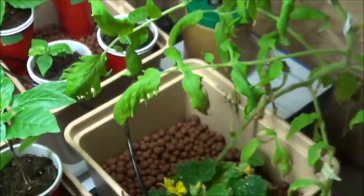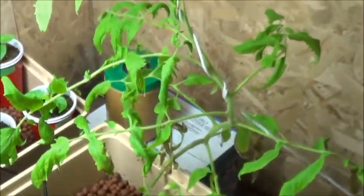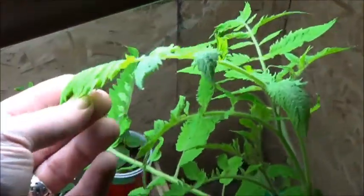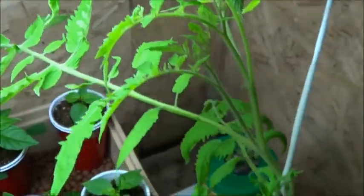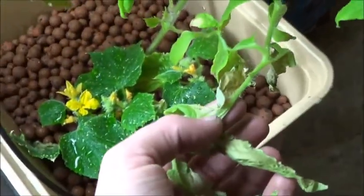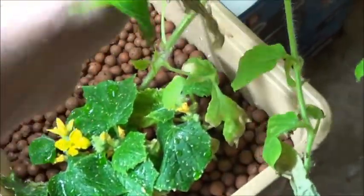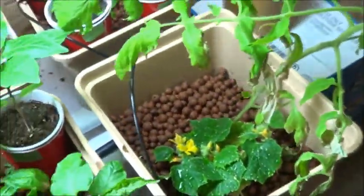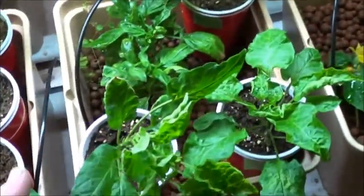This tomato though, that's crazy. Definitely growing nice and tall. Definitely growing towards the light. Not looking so hot down at the bottom. Kind of looks like it's dried out, but it's in a hydroponic garden, so I don't see how that could happen, really. Got these 2 crimson reds here.